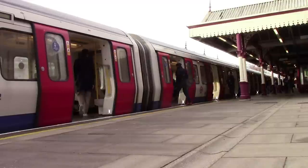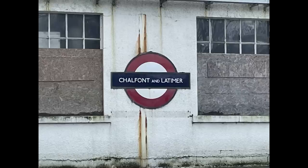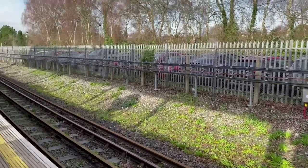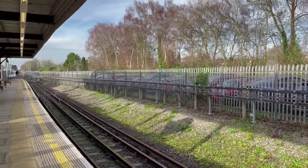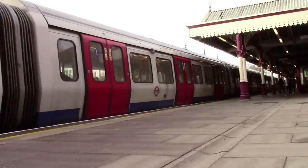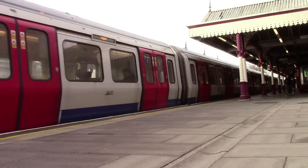First station is Chalfont and Latimer, the station being in a good location for intending passengers to alight and explore the Chess Valley. Until 1915, this station was known as Chalfont Road, the village of Latimer being over a mile distant from here.